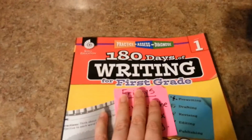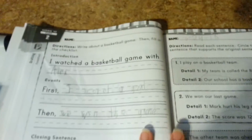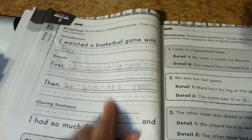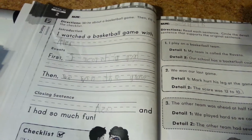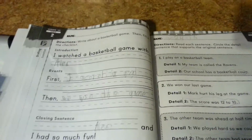For writing for last week, he also did his pages for 180 Days of Writing. Let me get to it. Now I'll show you. He did his first day, so he did this one and he did this one on the 21st. He finished off his second day, where he just pretty much had to fill in, just continue on the sentence.